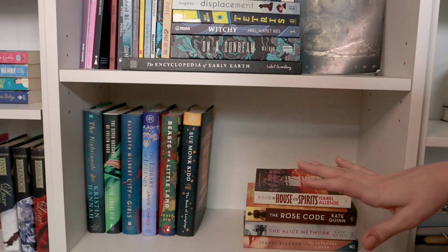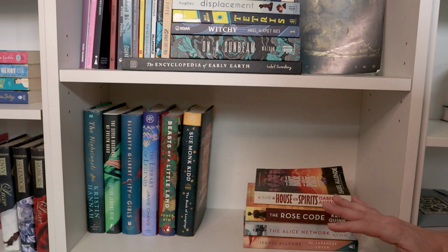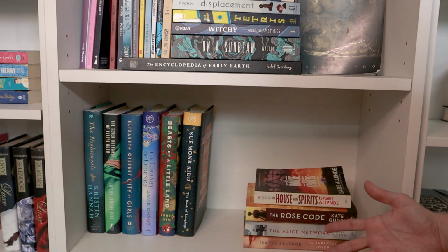Okay, bottom shelf, this is historical fiction. And I'm actually impressed with myself that I have, this is generally one of the more full shelves on this side of the room. And I didn't even think I was that much of a historical fiction reader.